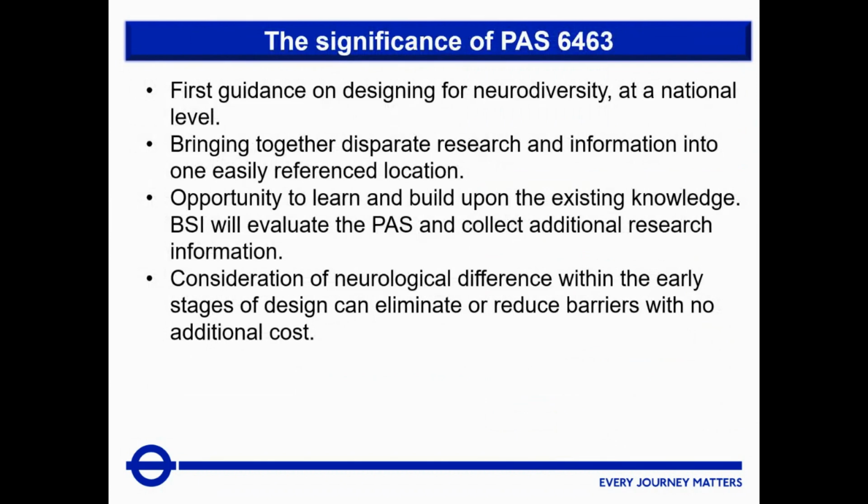So the significance of the PAS is, as I said, it was really the first guidance. It's not the first time it's been written about, but it's at a national level, and it's the pulling together of quite disparate research and information into one easily referenced location. So it gives us a starting point. It gives us an opportunity to learn and build upon that existing knowledge. After, I think, 18 months, BSI will evaluate the PAS and collect any additional research and information. And consideration of neurological difference within the early stages of design can eliminate or reduce barriers with no additional cost. So that's really the primary aim of it.